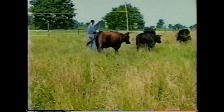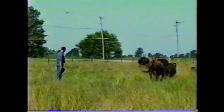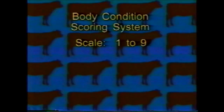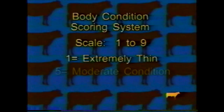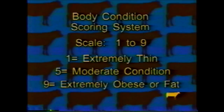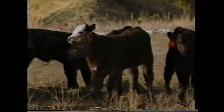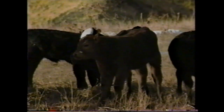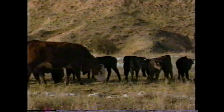Body energy reserves are generally evaluated in the cow herd by assigning a numerical body condition score to the animal. The most common system for body condition scoring uses a 1 to 9 scale. 1 represents an extremely thin or emaciated cow. 5 represents moderate body condition, and 9 represents an extremely obese or fat animal. By assigning numerical scores to cows, producers can use energy reserves present in their cow herd to predict reproductive efficiency and nutrient requirements.